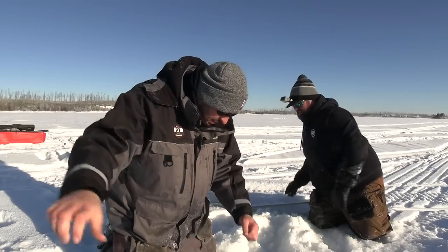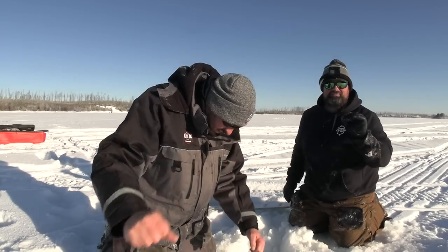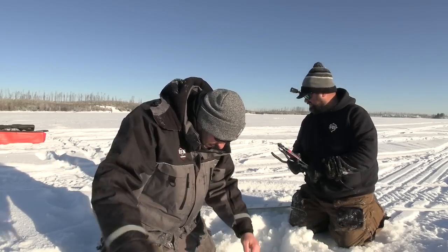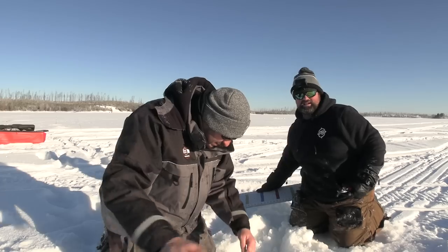Get that ready just in case. It's not cold out today, but it's a little bit cool, so we don't want to keep these fish out of the water too long. We got all of our tools with us right here. Bump board, everything ready to go, so we can get a quick shot with it and get it back in.